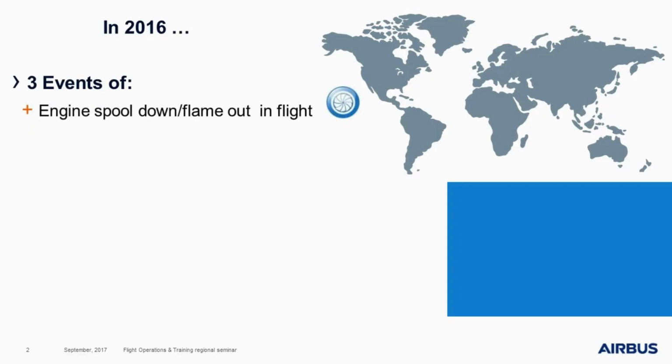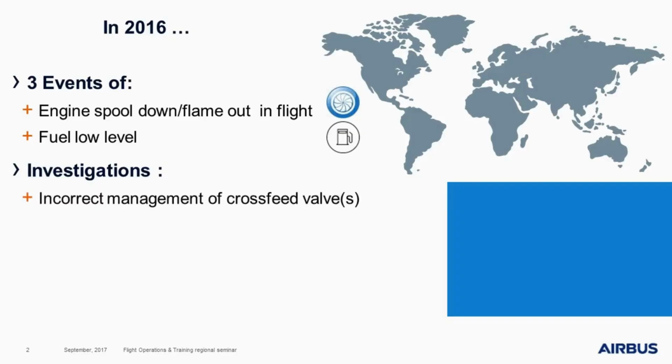2 of these events experienced engine spool down in flight. And one of the events was related to low fuel level in the feed tanks at landing, which ultimately led to the engine shutting down. The investigations into the cause of these events showed us that 2 of the events were due to an incorrect management of the crossfeed valves, and one of the events was due to the flight crew performing a fuel transfer despite there being a fuel leak.